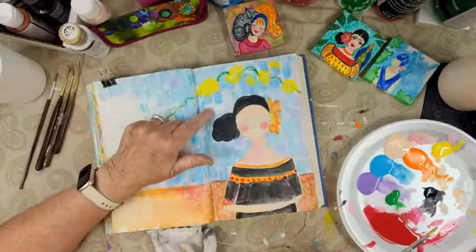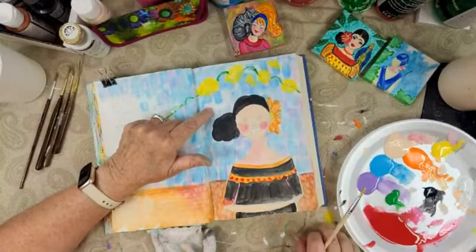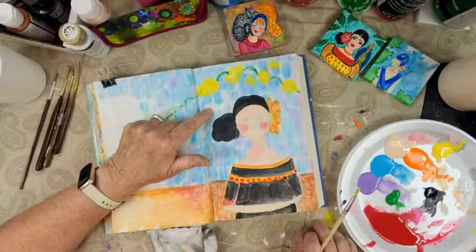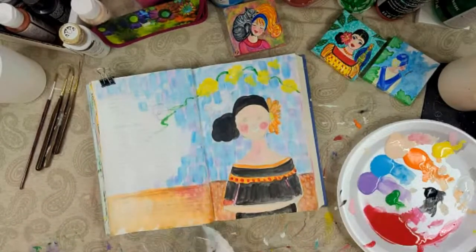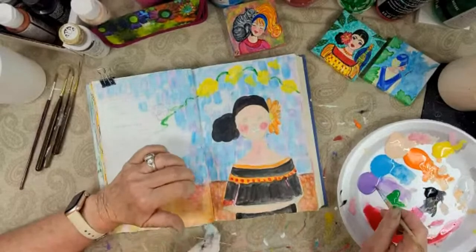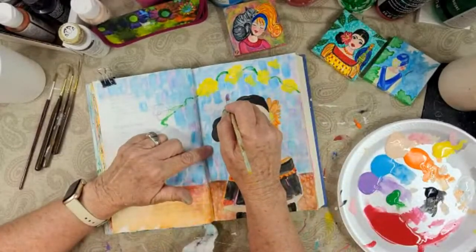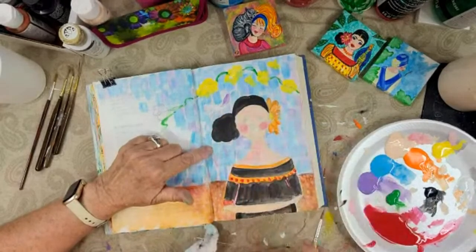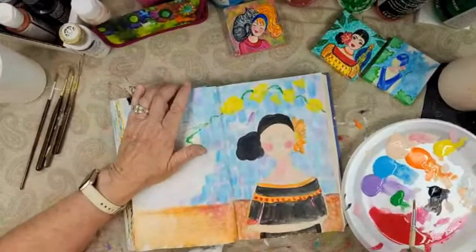Because I got my bird there. What color should I make my bird? Maybe I should make him purple. Let's see. Since I got that purple in the background, maybe he should be that color. I think that color is probably going to work.